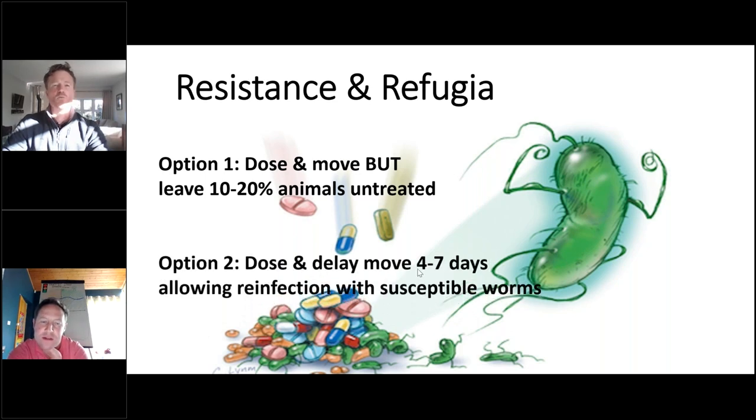There are two key ways of doing that. The first is we can continue to dose and move, but make sure that we don't treat all of the animals, and then those ones we don't treat harbor the unresistant worms to repopulate our pastures. Or we can potentially delay the move and allow reinfection on the pasture that they're already on.